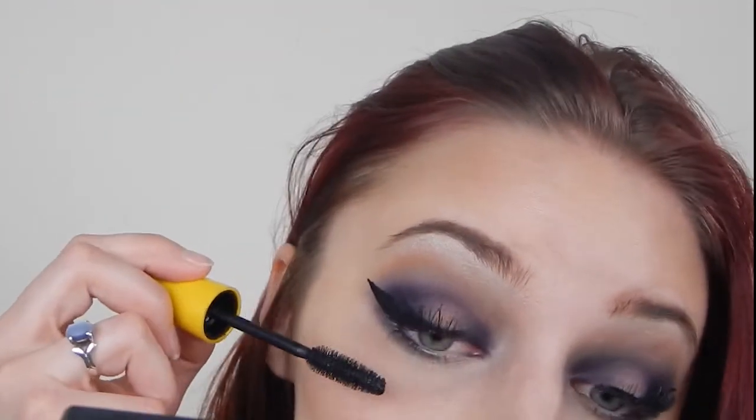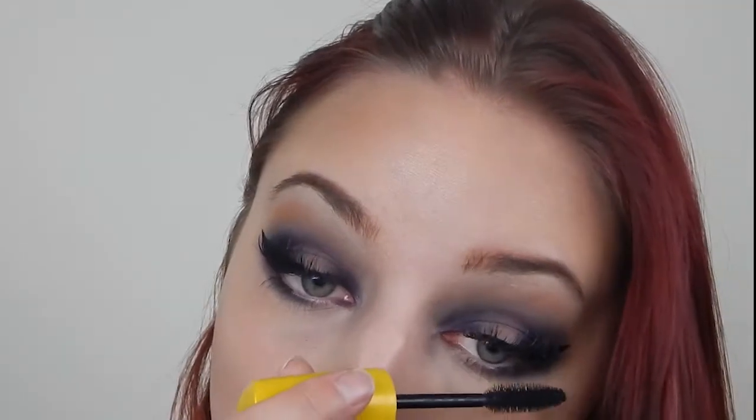I'm going to use my Colossal Volume Express mascara from Maybelline, and of course coat the eyelashes so that they all look natural. I'm going to use my Lock-It Concealer by Kat Von D and go over these areas just to clean them up a bit, with my larger concealer brush.